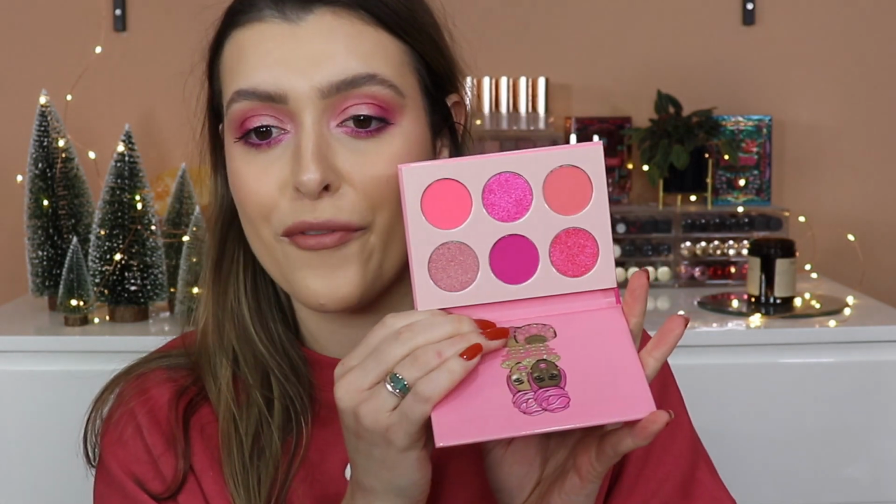The next palette I picked up was the Sweet Pinks by Juvia's. I just think this looks so, so nice. When I was looking at it on the website, I just thought, do you know what? That is a little bit of me. Look how bright and intense these are. I actually love, this is complete coincidence, I'm not actually a massive pink girl.